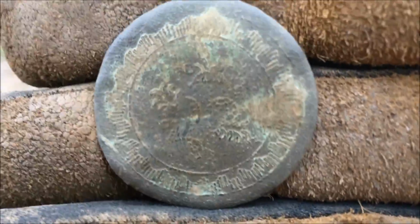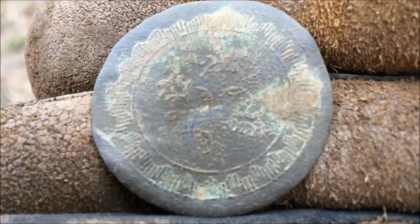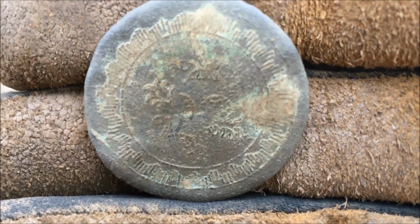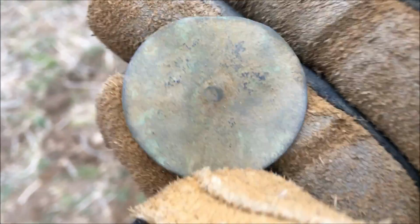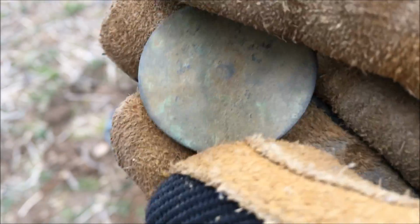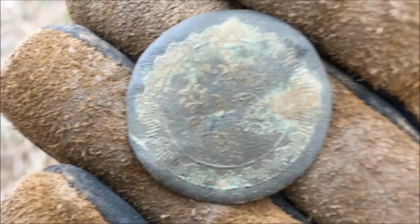All right, thanks, man. Well, there it is up close. I'm not sure what is in the middle, if it's writing or a pattern or flowers. It's a huge dandy sized button though. You can see the shank, or where it was, in the middle. You can see the circle still. But that's a beautiful button, Doug.